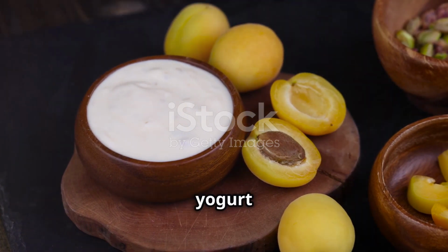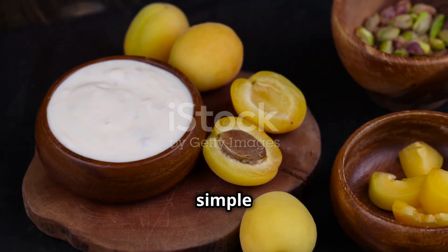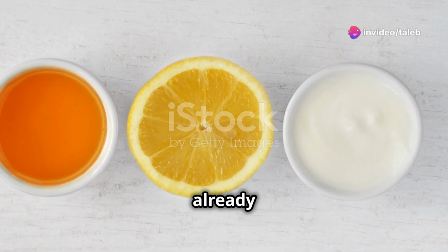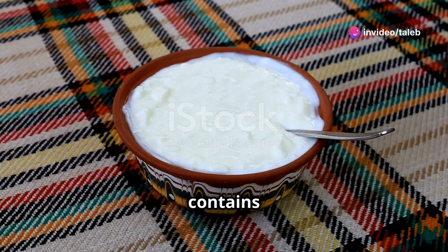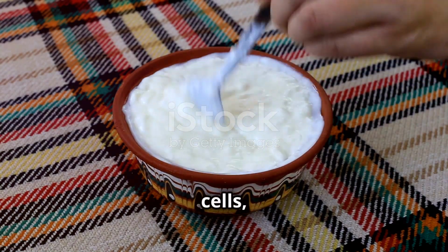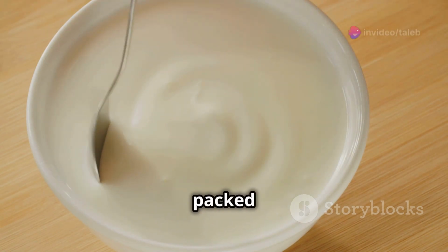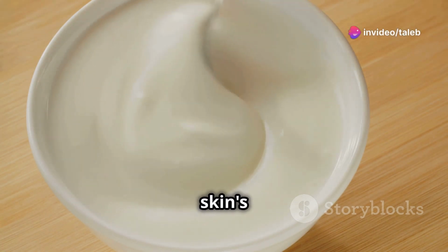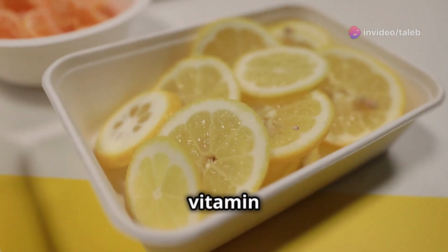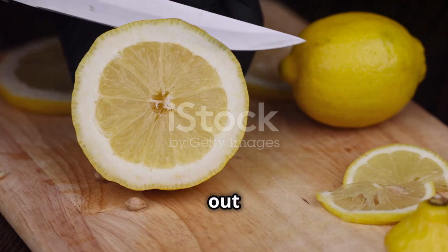This mask combines yogurt and lemon, both known for their skin brightening properties. It's a simple yet effective way to rejuvenate your skin using natural ingredients you probably already have in your kitchen. Yogurt contains lactic acid, a natural exfoliant that gently removes dead skin cells, revealing brighter skin underneath. Additionally, yogurt is packed with probiotics that help maintain the skin's natural barrier, keeping it hydrated and healthy. Lemons are rich in vitamin C, a powerful antioxidant that helps fade blemishes and even out skin tone.